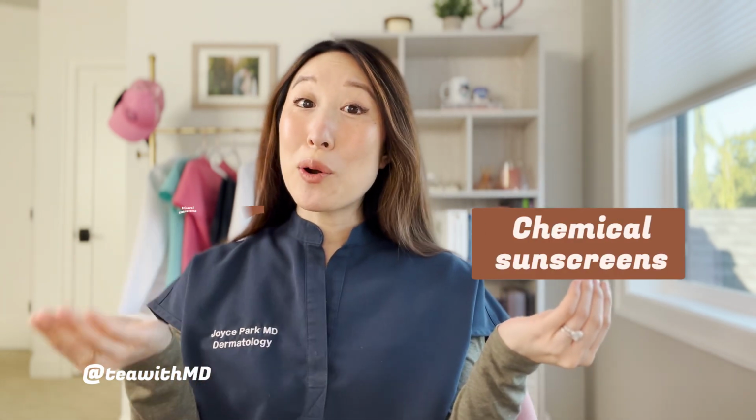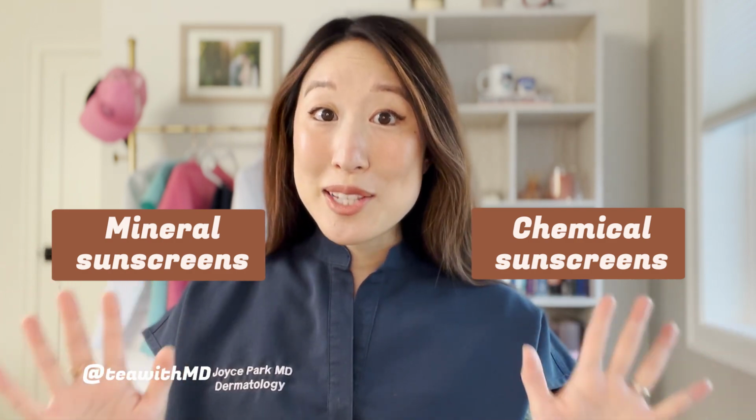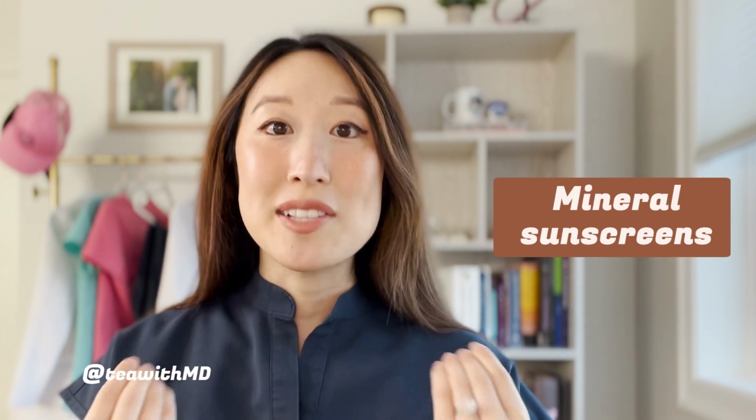So there's always this debate, should you use chemical sunscreens or mineral sunscreens when you're pregnant? And I would say that both are safe to use. However, for me personally, I'm using mineral sunscreens during pregnancy because my skin is extra sensitive during this time. And there is a slightly higher chance of irritation and rash with chemical sunscreens if you happen to be allergic or sensitive to certain ones of those ingredients. So personally, I've been using mineral sunscreens, and the ones I've been reaching for a lot are all linked in my Shop My Shelf, which I'll include in the caption here.